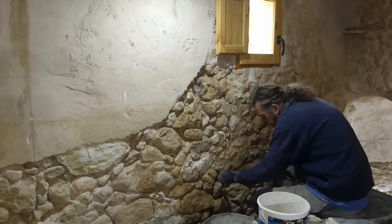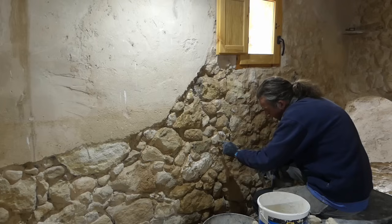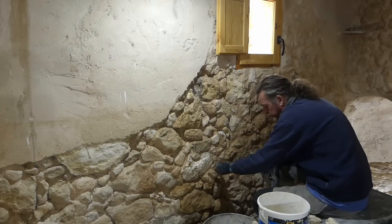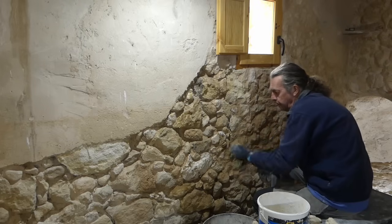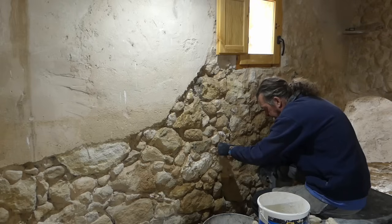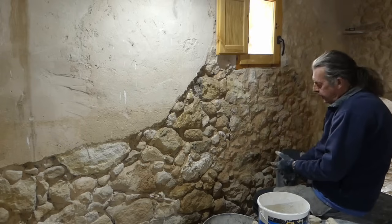We're just about there. It's 1, 2, 3, 4, 5, 6, 7, 8, 9 stones just gone in this little area here. I've still got the same problem up here as well. But yeah, it's getting there. It's looking nice. Makes it all worthwhile. I'll get this pointed up and then move on to the next bit.